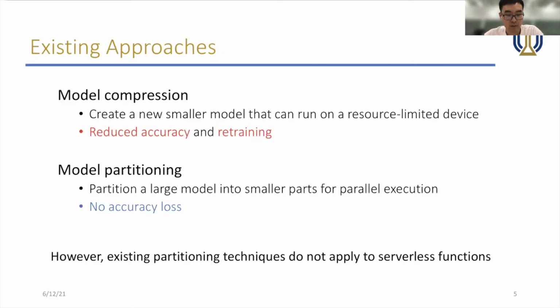To address the resource constraints, there are mainly two approaches. The first is model compression that creates a smaller model. However, this approach usually results in reduced accuracy and requires model retraining. A better approach is model partitioning that enables parallel execution without accuracy loss. However, existing partitioning techniques cannot directly apply to serverless functions. Next, we will show the challenges of serverless-based partitioning.